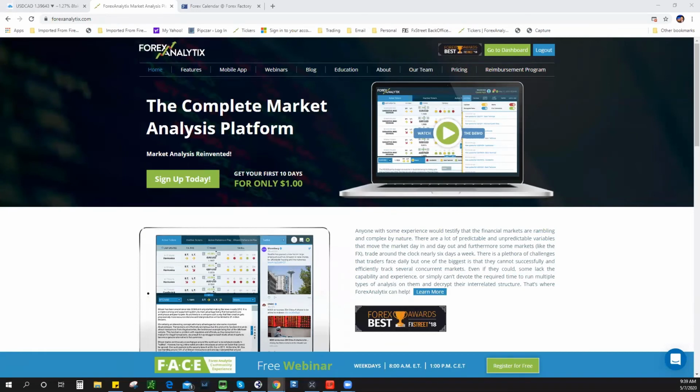And Tiana said CAD yen is insane. It is insane. These moves have been massive.